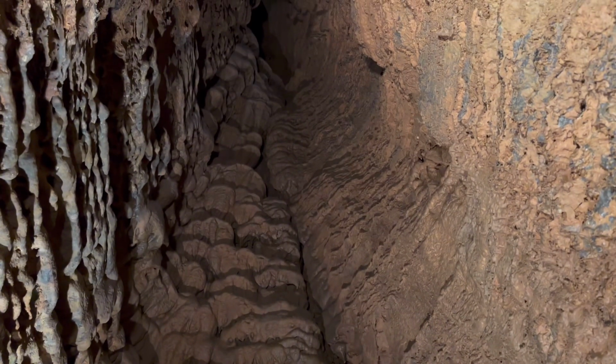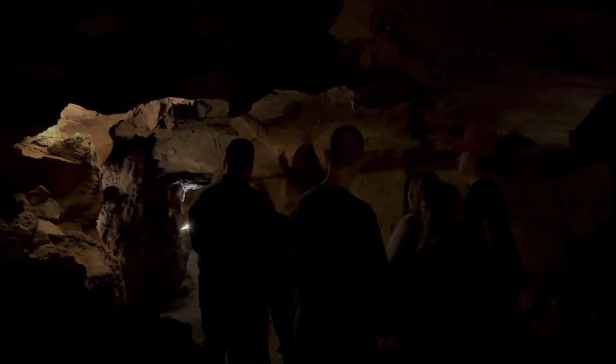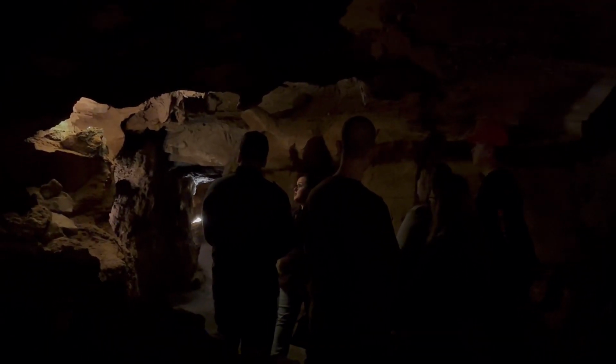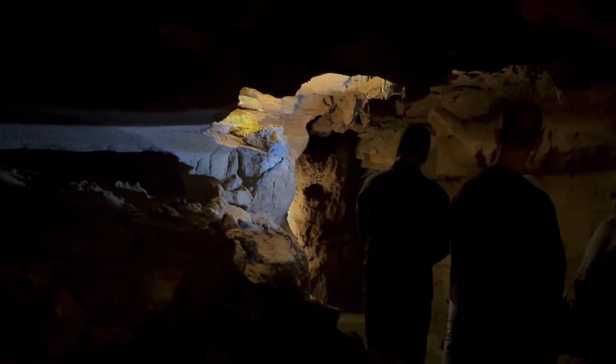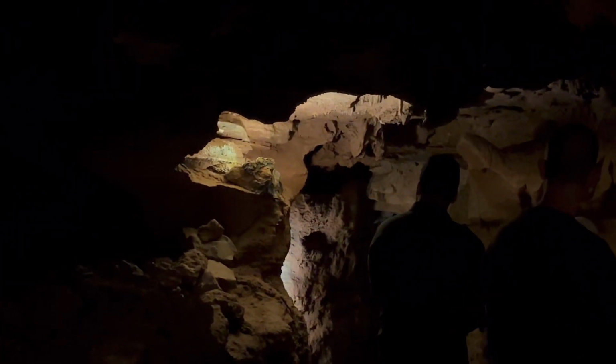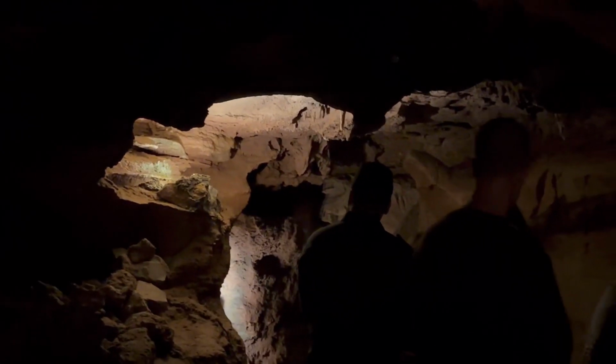Man, that's awesome. Now also, guys, you'll be seeing some greenery down here if you haven't already noticed it. Some of it looks like grass. This is mold, algae, moss, or mildew. It's only down here because of our lights. That's one reason why they get turned off behind us, is to keep the growth under control.